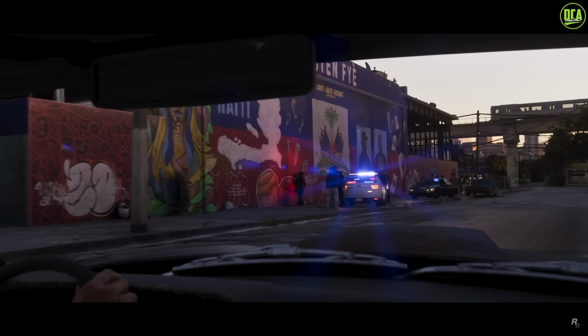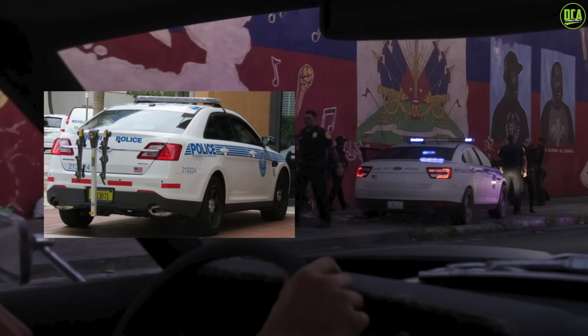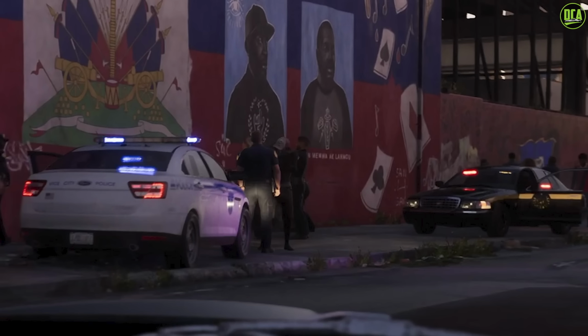Continuing, we have a cop bus scene, and we see the Metro Rail in action there above. The cop car is of course based on the Miami Police Ford Tauruses. And an undercover Vapid Stanier cop car as well, based of course on the Crown Vic.